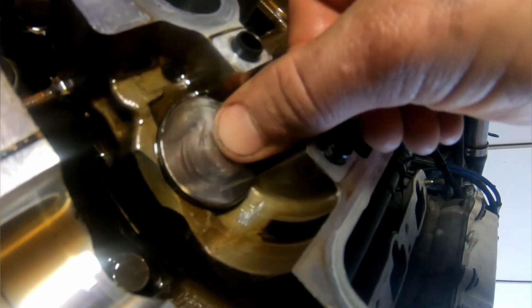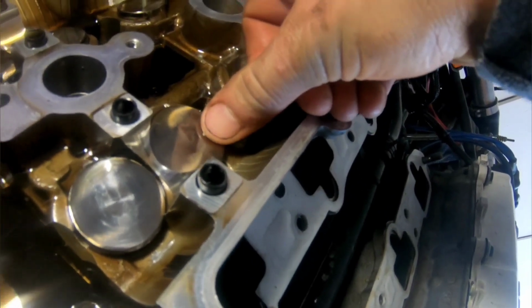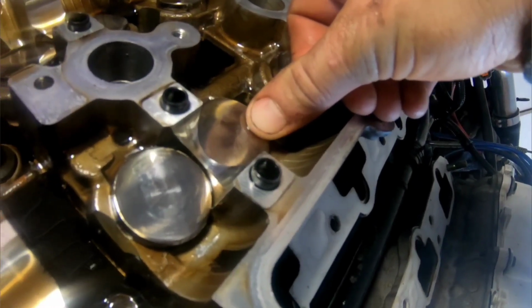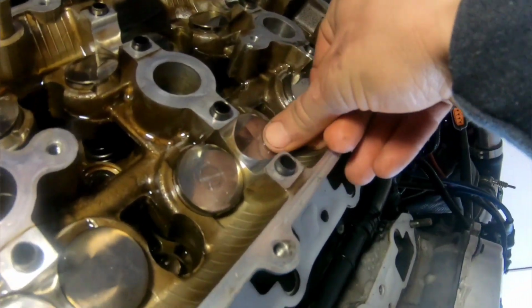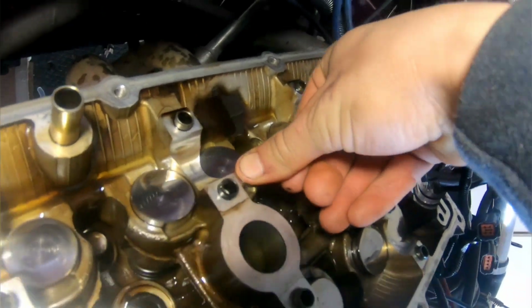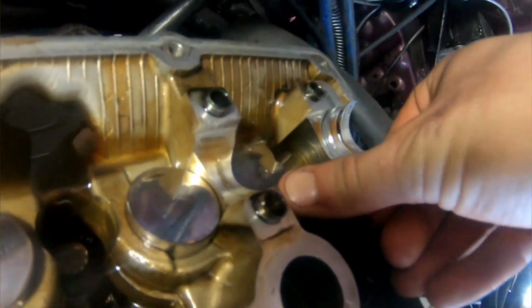And as you can see, look how much they go down now. Before, literally, I was pushing as hard as I could and they couldn't move a bit. Every single one of them. But now, every single one of them is moving very freely. And that's badass.